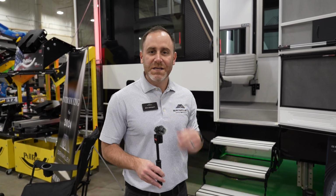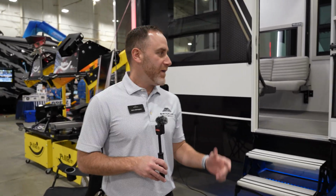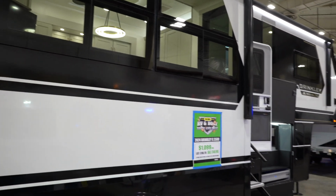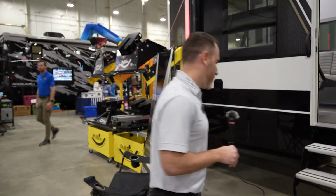All right. Hey guys, my name's Eric Obregon. I'm with Brinkley RV, here today in front of the Model G, the 3500, a brand new toy hauler for our company. It's 40 foot, 2 inches long, weighs about 16,400 pounds. This floor plan has an 11 foot garage. Let's go inside and take a look at some of the cool features.